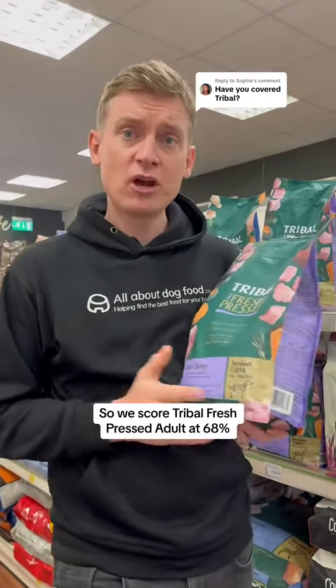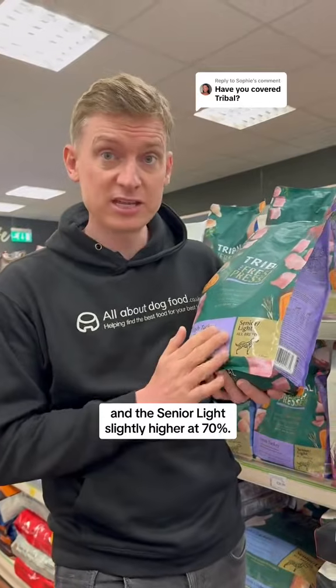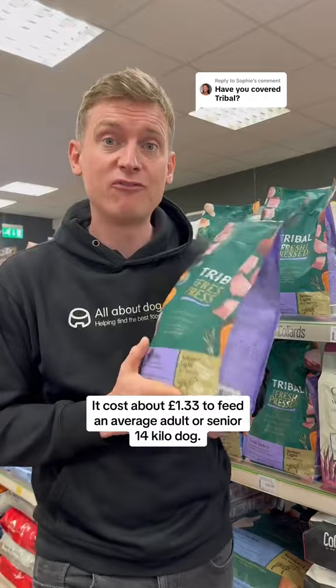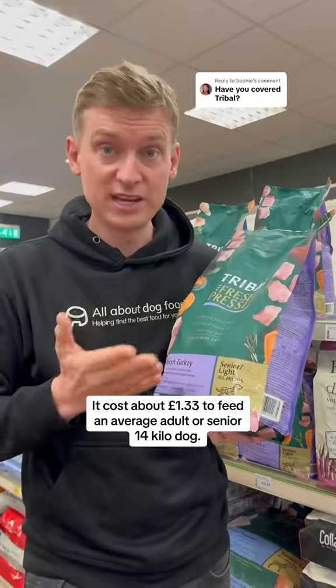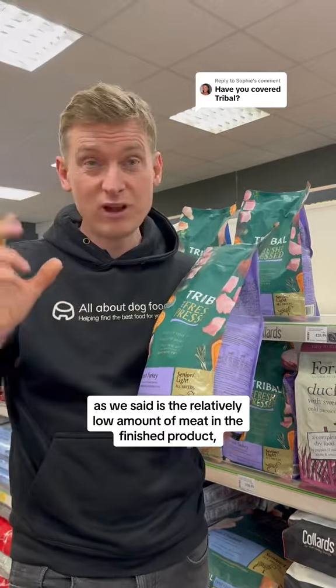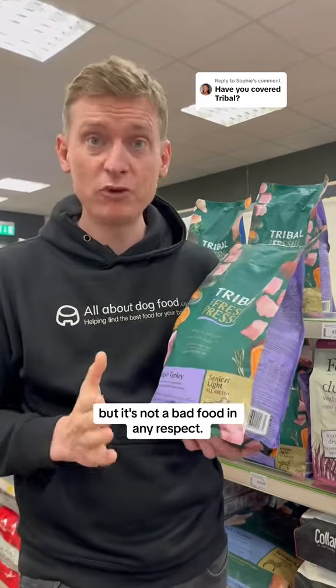So we scored Tribal fresh pressed adult at 68% and the senior light slightly higher at 70%. It costs about $133 to feed an average adult or senior 14 kilo dog. The reason it doesn't score higher, as we said, is the relatively low amount of meat in the finished product, but it's not a bad food in any respect.